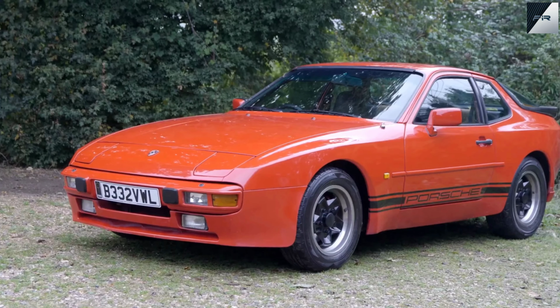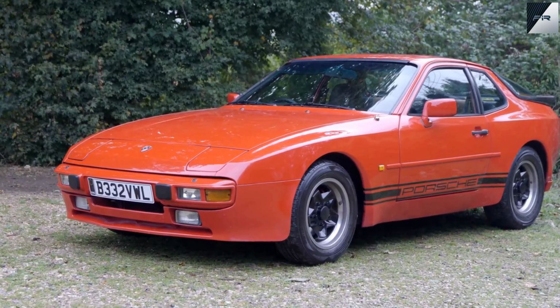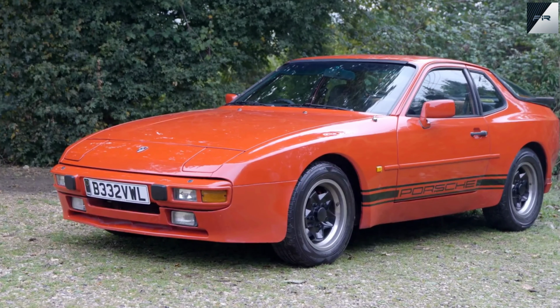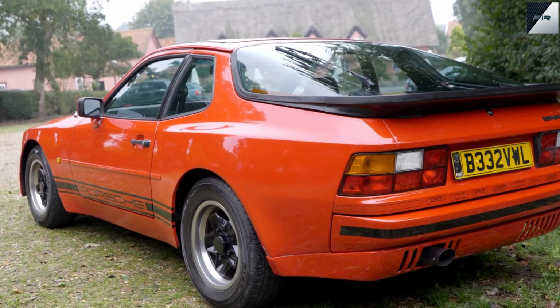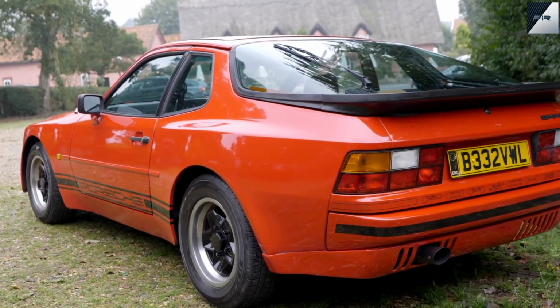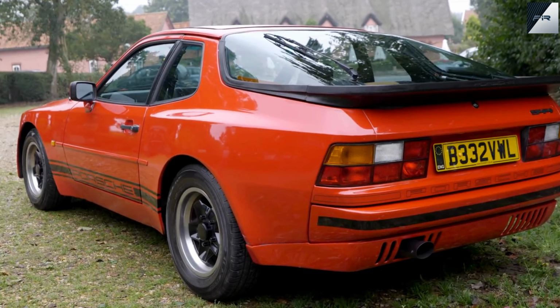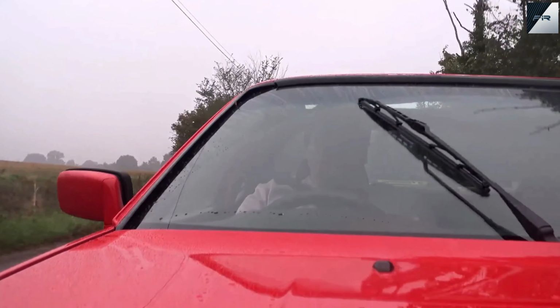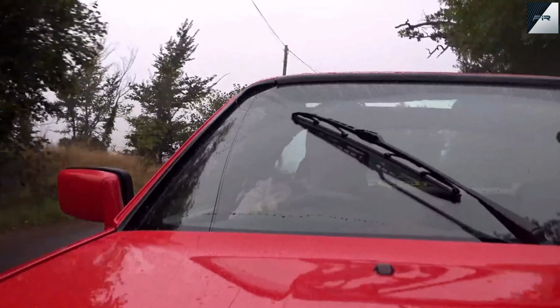In the end, the Porsche 944 is more than just an 80s icon. It's a symbol of Porsche's ability to adapt, innovate, and create vehicles that resonate with drivers across generations. So, the next time you see one on the road or at a classic car show, take a moment to appreciate this forgotten legend, a car that quietly shaped the future of sports car engineering and delivered pure driving pleasure to those lucky enough to get behind the wheel.